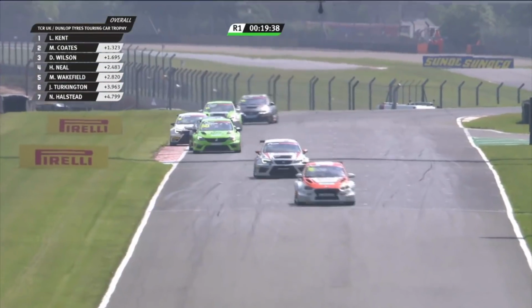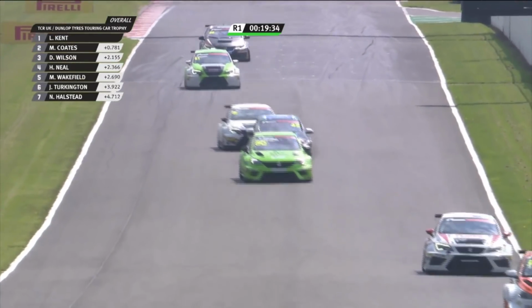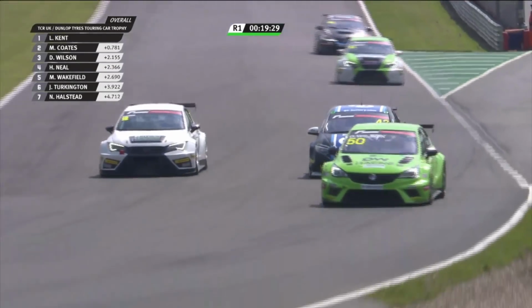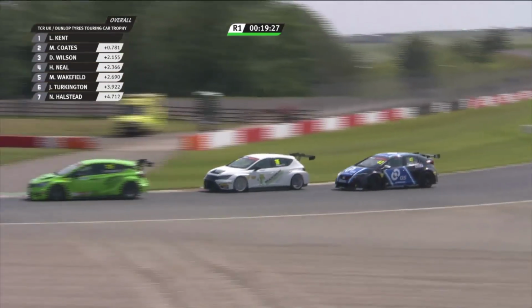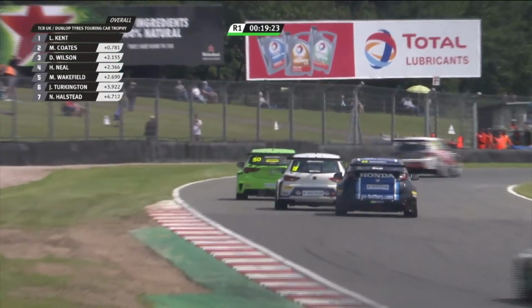Darrell Wilson's had a moment though, unfortunately, and so Henry Neal, who is flashing his lights at the green Astra across the start-finish line, looks to try and close in, but he's got Mark Wakefield at the inside for 4th position. Mark Wakefield late on the brakes, goes through. Nice move made.